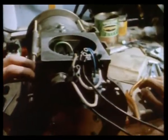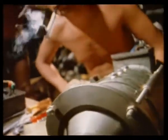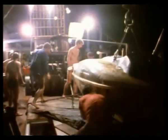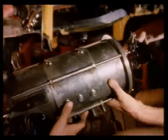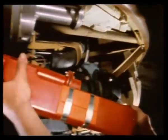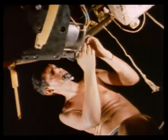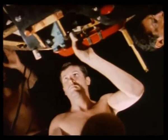The offending motor is pulled, and through the night, the engineers track down and correct the failure. Distinctions between diver and engineer, ship's crew and submarine specialist dissolve at times like this. By dawn, both subs are ready.